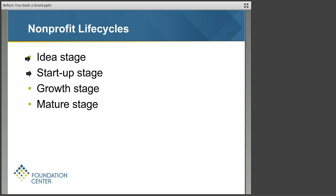The startup stage is where you do start to become legal in terms of setting up the legal structure, like incorporation, tax exemption, and recruiting your first formal board of directors. And in the growth stage, that's where you really put the pedal to the metal and implement your idea, implement your programs, grow your programs, define your reputation, and often you do end up becoming more formal or professional.